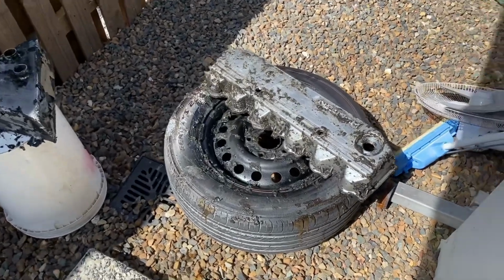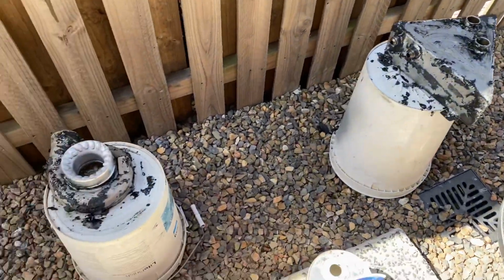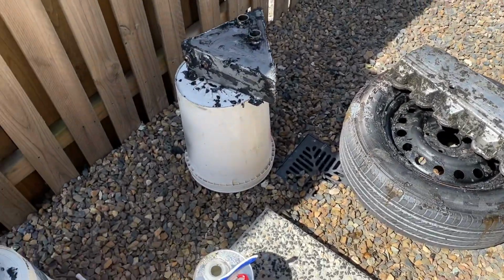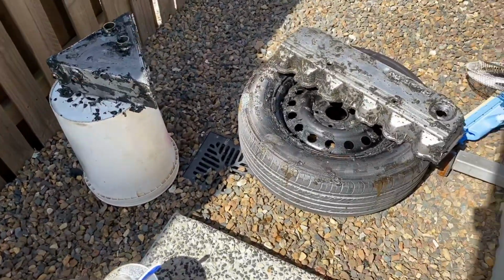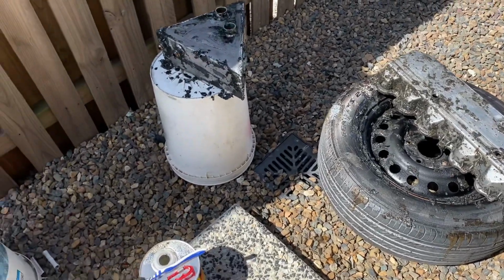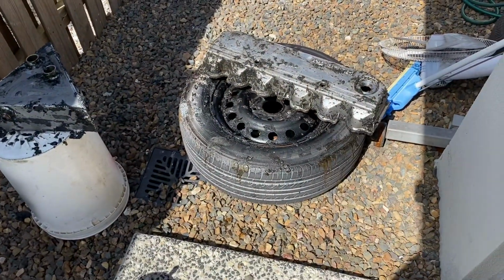Wrinkle black is so freaking hard to get off. Been out here for a while. Most of it's off. I'm going to hit it with a pressure washer shortly, just let it strip a little bit more paint, and then we're going to prime them up, and I'm going to paint them gloss black with a nice 2K clear, and hopefully it looks a lot better. We'll leave these for a bit longer, and then we'll wash them off.